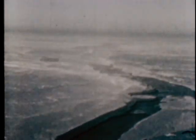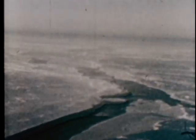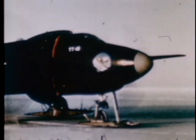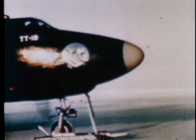We want to know more about the Arctic Ocean, its depths and currents, its temperatures, salinity, and bottom characteristics. What types of ice are found here and why? How good are our techniques for operating heavy aircraft from nature's own ice strips? How will our latest ski wheel installation perform on natural Arctic ice fields? Under what conditions are skis necessary?